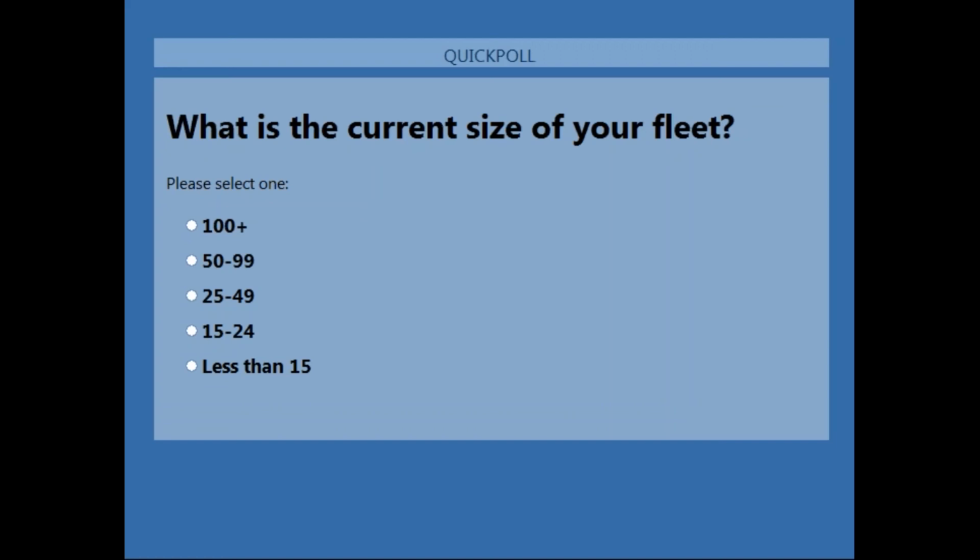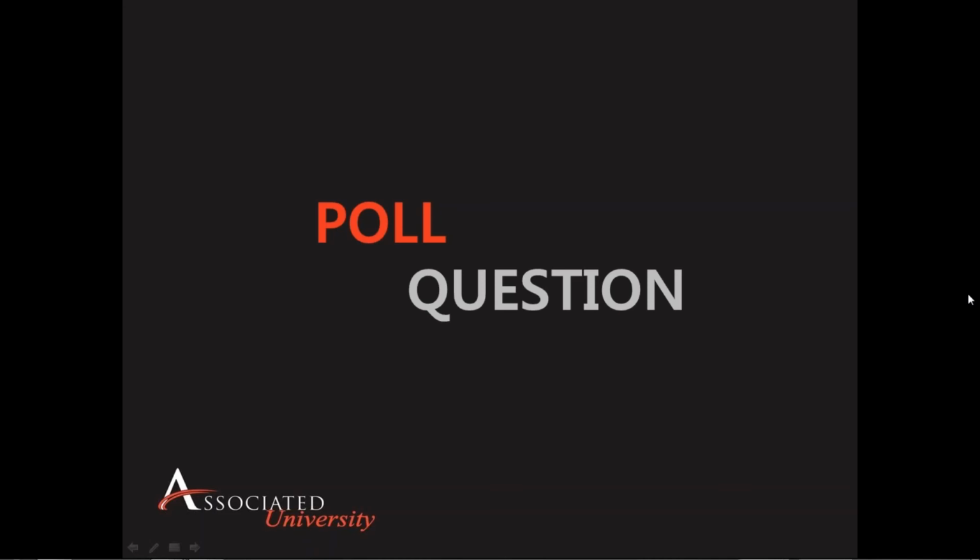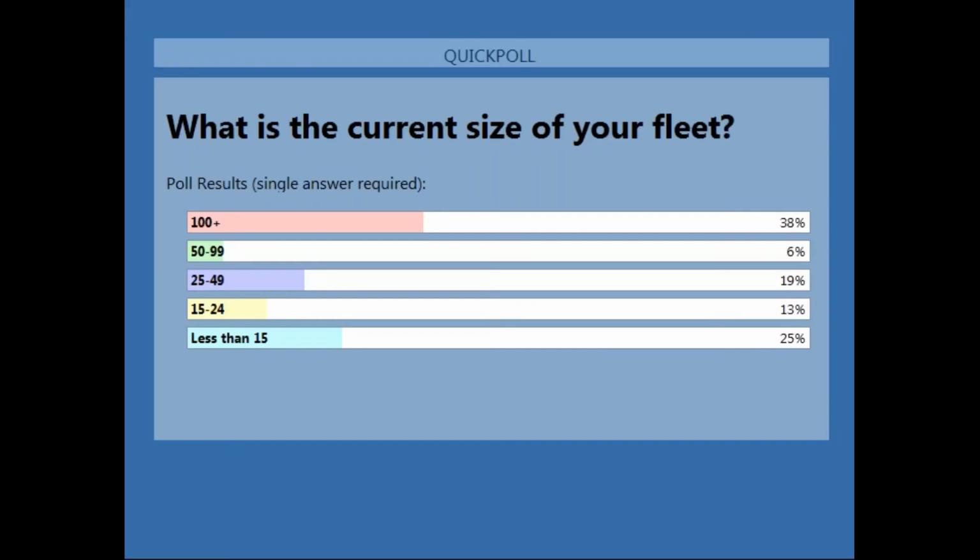Fleet size really doesn't matter in the content we're addressing today, as the topics we will address are applicable to any size fleet, whether it's 15, 150, or 1,500 trucks. The hope is for you to get a better understanding of some new or improved ways to analyze your fleet and provide relevant content over the next 45 minutes. Looks like roughly 38% have 100 plus trucks in their fleet, and about 25% are showing up at less than 15 trucks in their fleet.